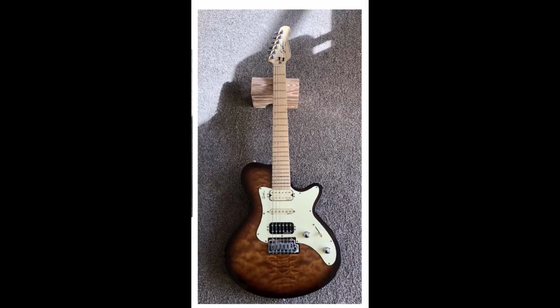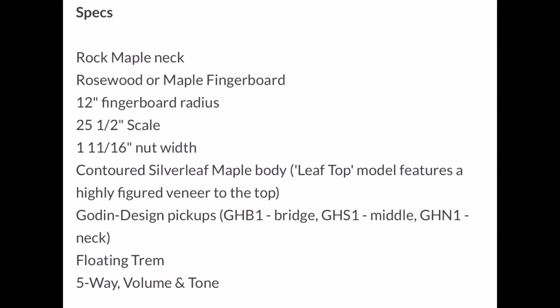at today. Now, the model I have features a rock maple neck with a maple fingerboard, a 12-inch fingerboard radius, a 25.5-inch scale, a 1 11/16 nut width, a contoured silverleaf maple body, and a highly figured veneer on the top. There are Godin-designed pickups: the GHB1 bridge, the GHS1 middle, and the GHN1 neck. It features a floating trem, a 5-way selector, and volume and tone controls.